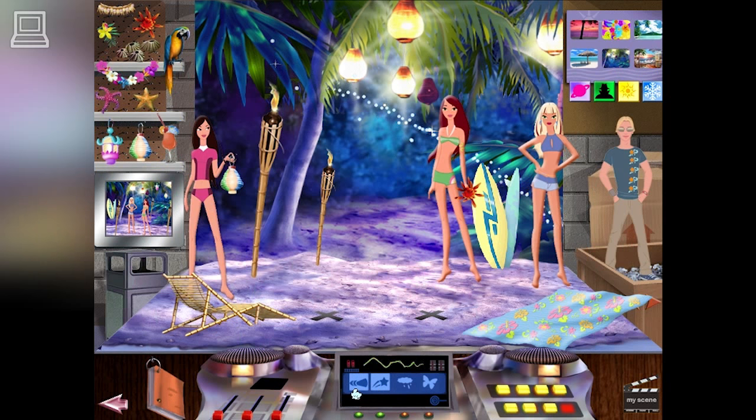The larger props are in the box. Click on the left and right arrow buttons to see all of the large props. Move a prop anywhere in the scene and click to place it. The two X's show you where the actors will be standing. They'll need a little room to act out the scene.